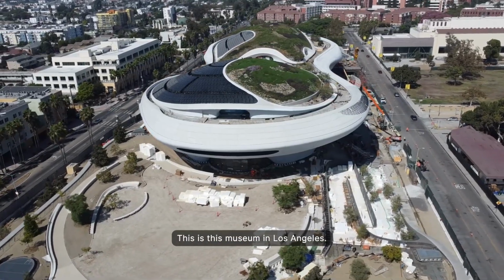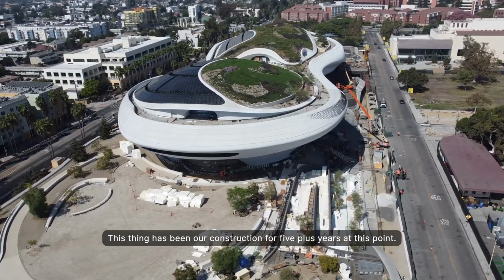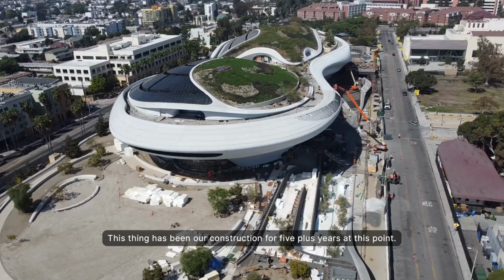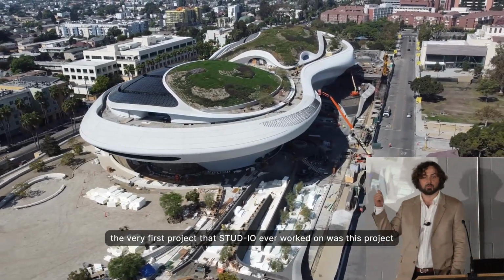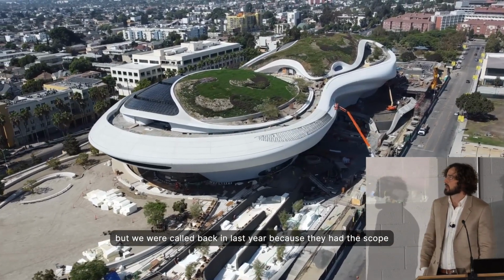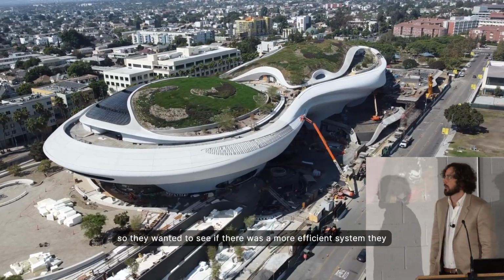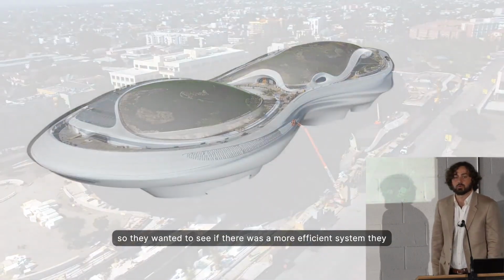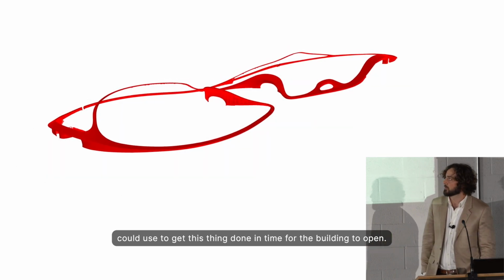This is this museum in Los Angeles. This thing has been under construction for 5+ years at this point. Actually, the very first project that Stud.io ever worked on was this project, but we were called back in last year because they had the scope on the roof that was projected to go like a year beyond schedule. So they wanted to see if there was a more efficient system they could use to get this thing done in time for the building to open.